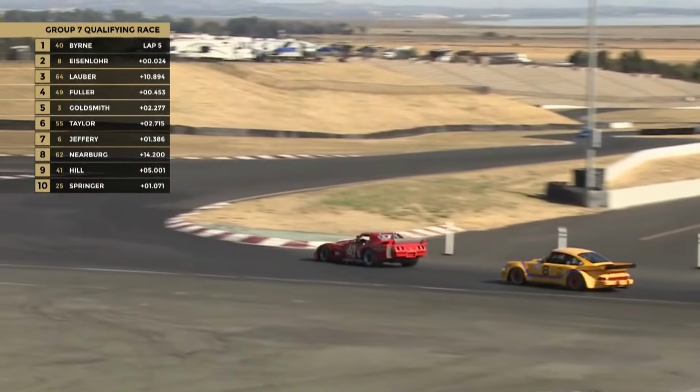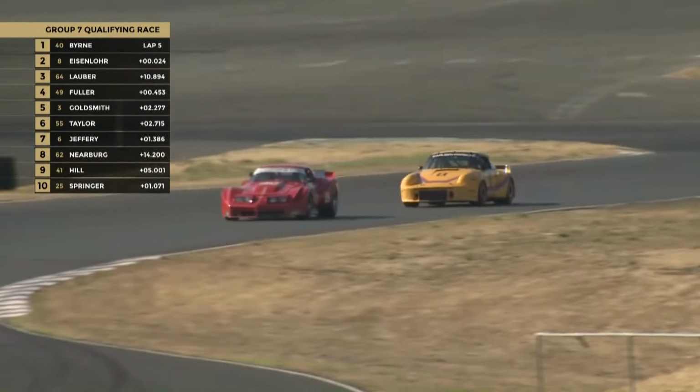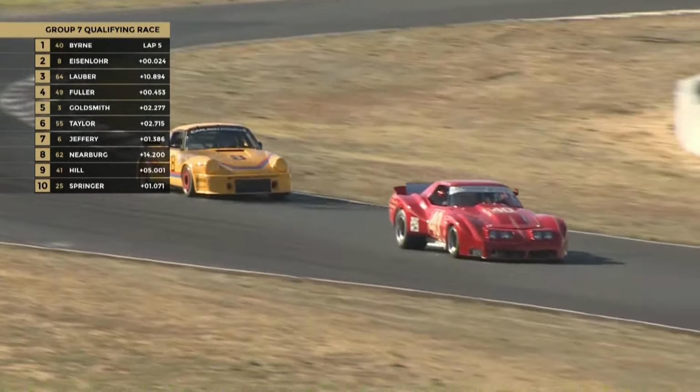You can see in the faster part, where it straightens out a little bit, the Corvette's horsepower comes into play. But in the tight part of the course, Billy is right there on him. It's kind of like the mini Mustang race.